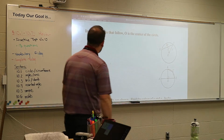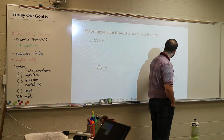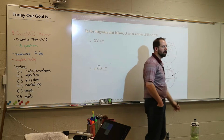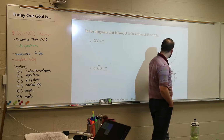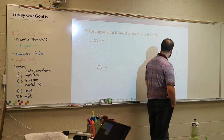Okay, on this particular problem, since these chords are equal, that means these arcs are the same length, like the measures of them. That was a theorem we had, I think it was theorem 10.2 or something like that. So if the arcs are the same, the chords are the same, and vice versa. It was an if and only if statement, a biconditional.